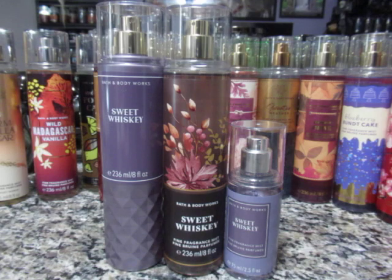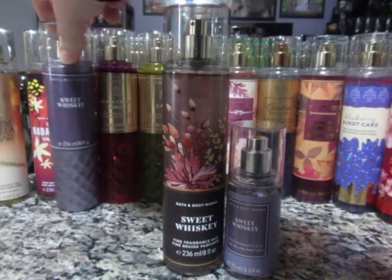I think it's really weird not seeing sweet whiskey in stores. I know I did see the candle, the 3-wick candle, here in Canada. So, but in terms of body care, this one's not available this year. I'm glad I stocked up, but anyways, I'm hoping this would come back next year to the Canadian stores. So that's sweet whiskey.